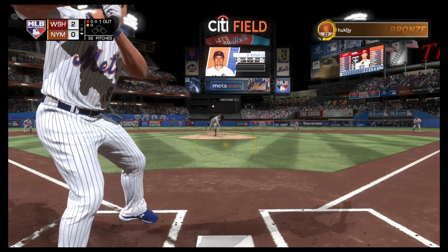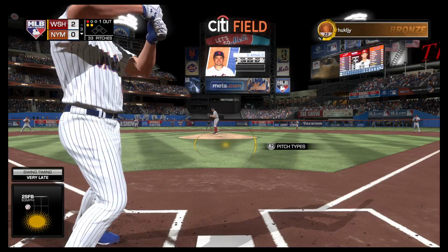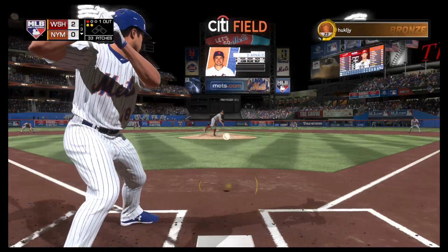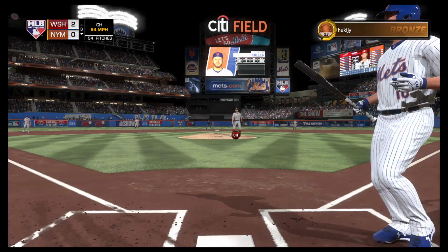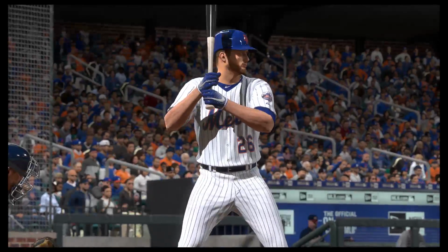Here it comes on 1-1. Swings through it for strike number 2. We are watching him reach back and just challenge it with the fastball. Now we got a 1-2 count, and that's 3 fastballs in a row. Swing and a miss on the changeup, and there are 2 gone.